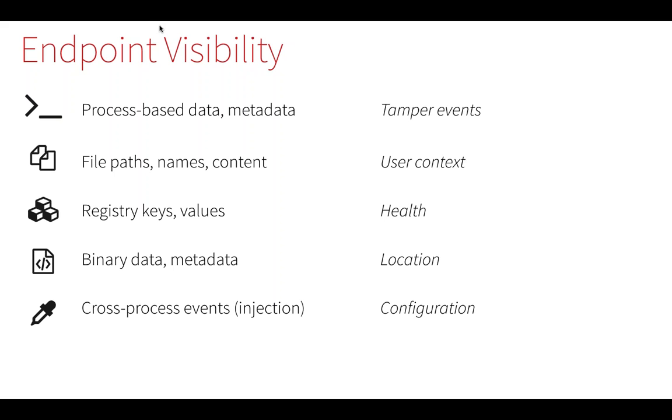It shouldn't be 2 days to figure out whether a piece of malware landed on an endpoint. Yeah. So a couple questions that came in based on this slide and the last slide.